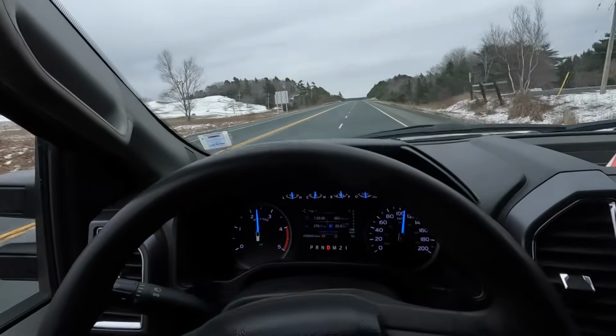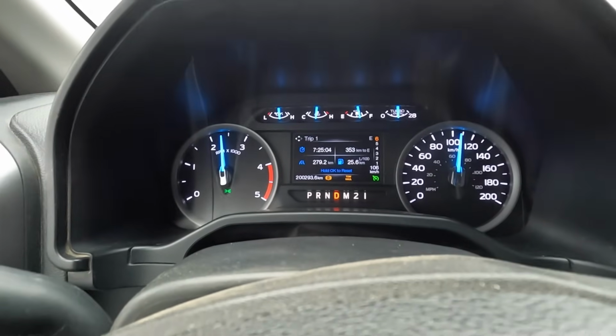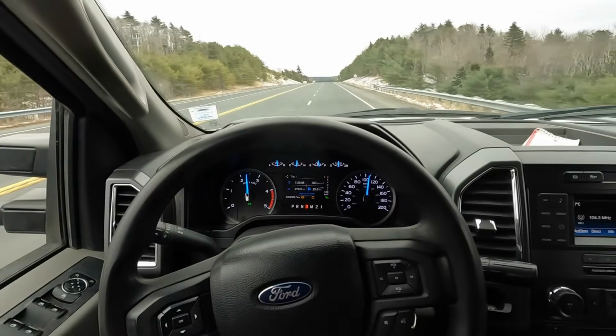All right, well, here we go. So yeah, it was at like quarter of a tank. I filled it up, I got like 60 liters in it, and now it's just above half a tank. So that's how it reads.